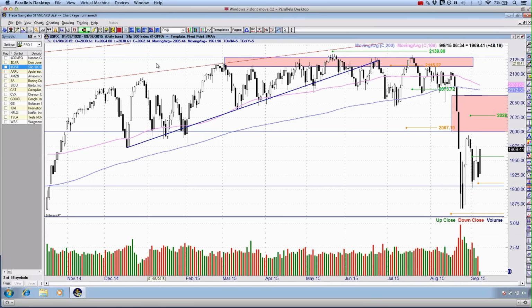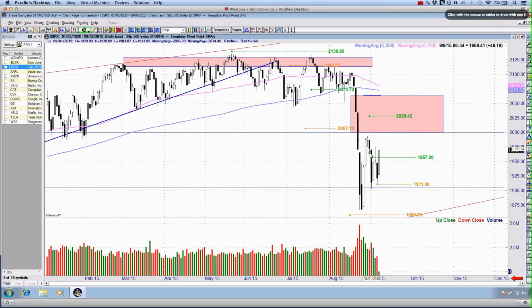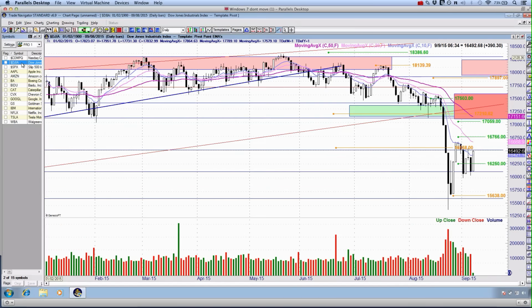That, of course, will act as resistance. Very, very strong resistance when, in fact, price has the strength and the determination at least to rally back up and retest these new resistance levels which have formed on the 100 and the 200 simple moving averages.